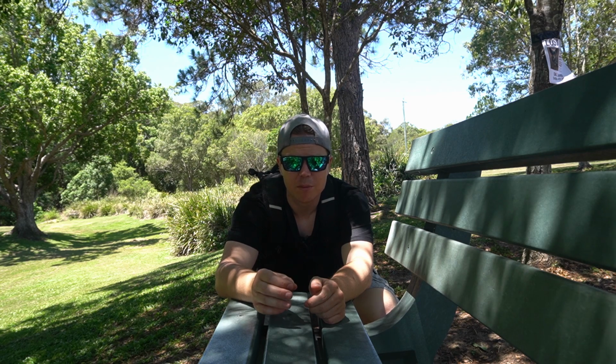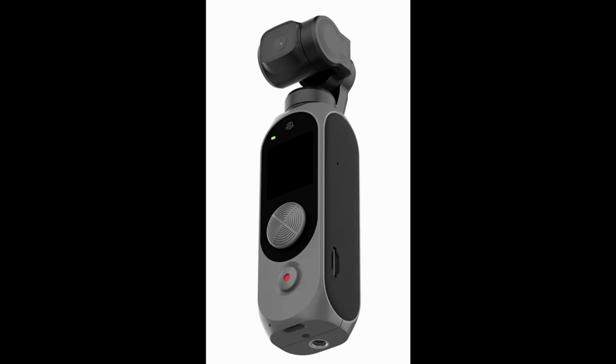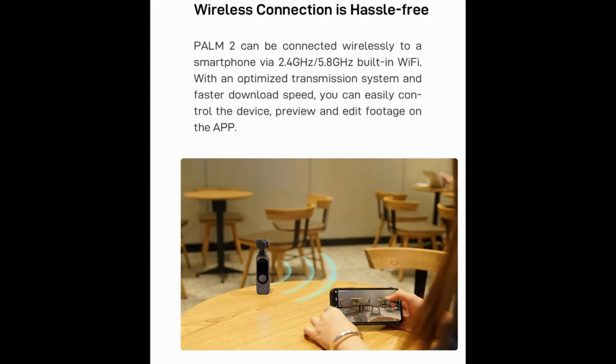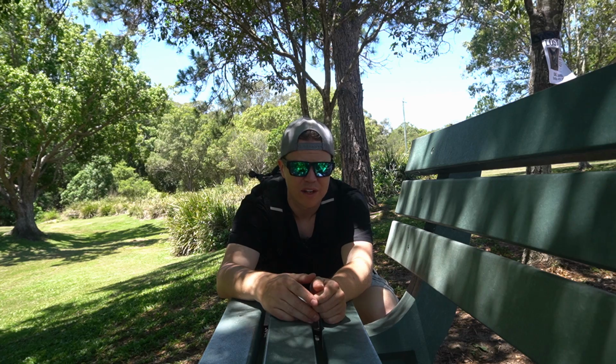So if Fimi Palm actually pull this off, it might be worth considering, especially if you don't have that much money and you don't want to waste a lot of money. So maybe have a look at this Fimi Palm when it comes out. We're obviously going to buy it, and I'm going to do some test videos on that thing. So before you waste your money, maybe just wait for my video or whatever. I don't really care anyway, but shame.